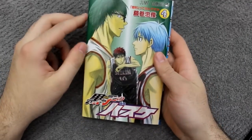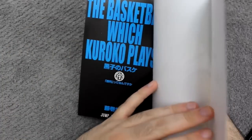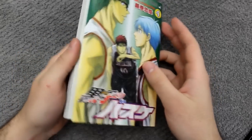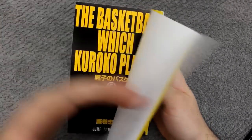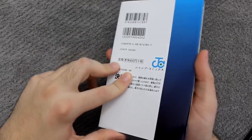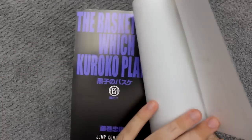Volume 4. I was gonna say green for this one. We've already had green, so I don't know. Blue, okay. Volume 5. This one was yellow. Volume 6. Oh, purple, okay.